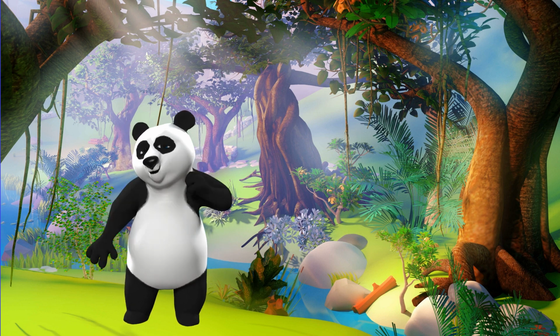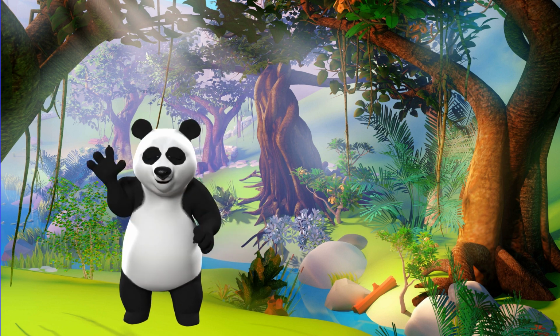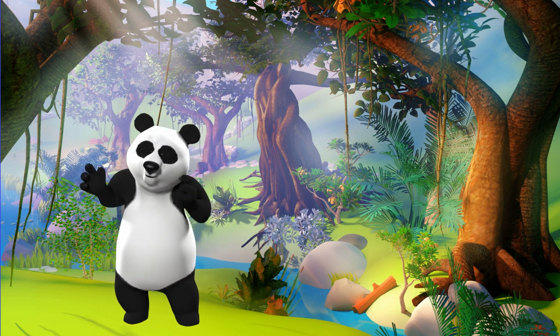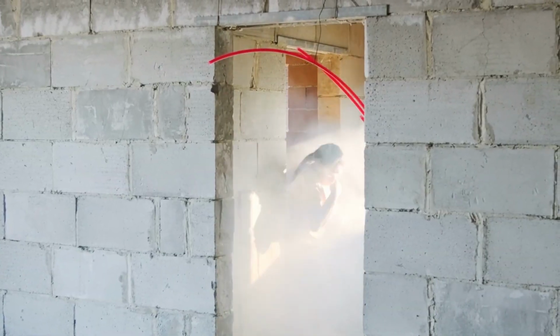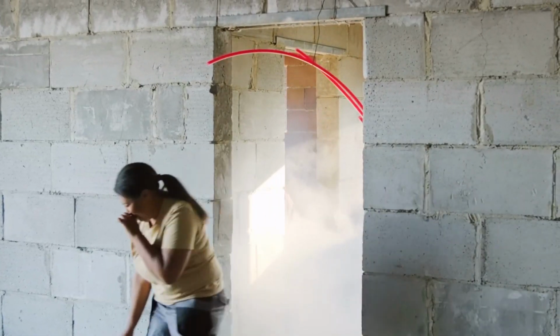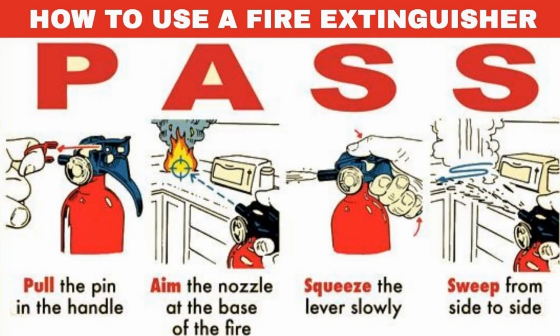A building and the property inside are not worth putting yourself or anyone else at risk to try to put it out with a fire extinguisher. It's important to understand how a fire extinguisher works, how to use it, and what limitations they have. Now, the most common method of teaching how to use a fire extinguisher is called the PASS method, P-A-S-S. The easiest way to remember how to use a fire extinguisher is to follow this.